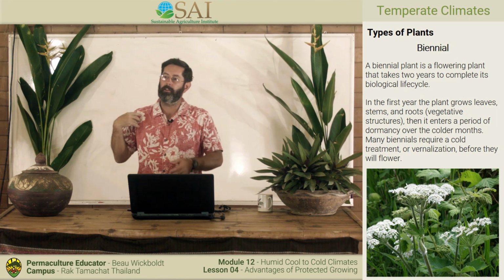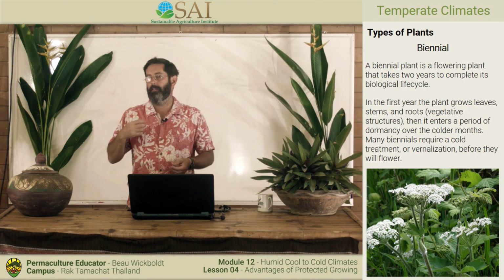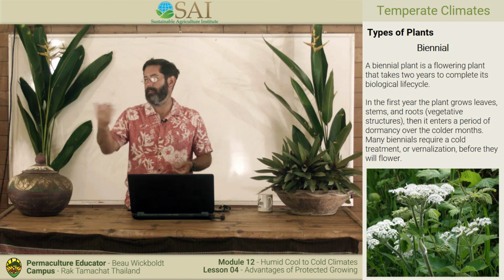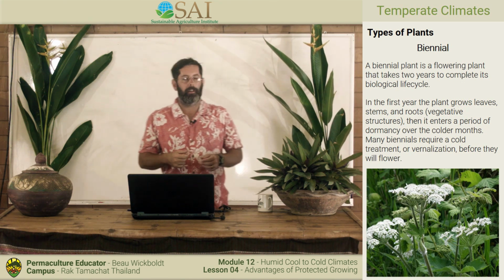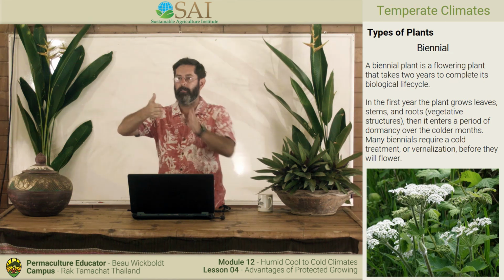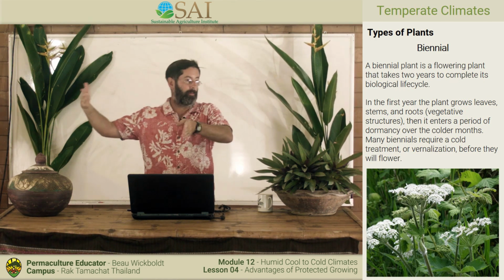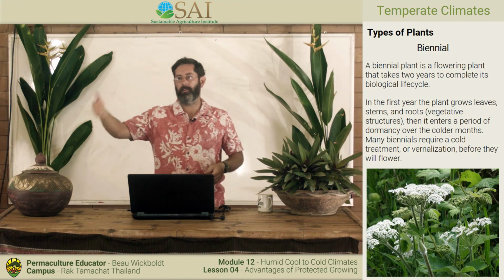So I can grow these plants here in the tropics even though we don't have a winter. And how will we do that? If I buy the seed from someone, let's say they ship it to me over the internet, then I'll take it and put it in my freezer. I'll freeze the seed for 2 to 3 months, representing winter. Then when I take it out and plant it, it'll germinate.